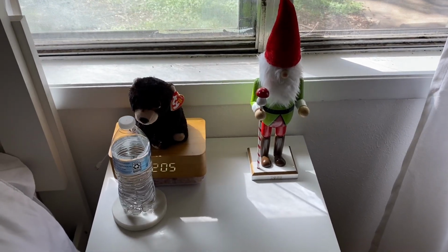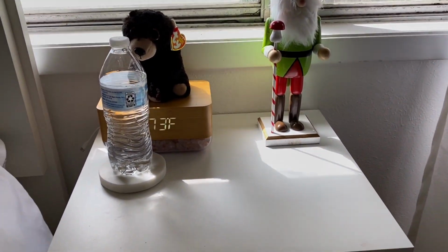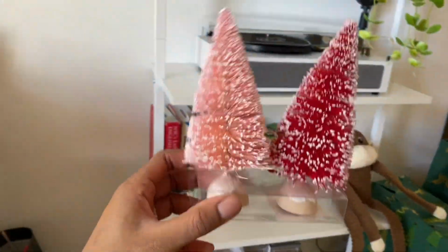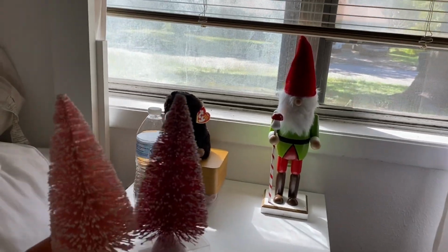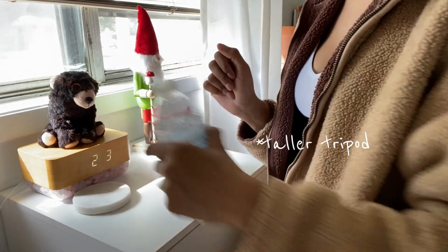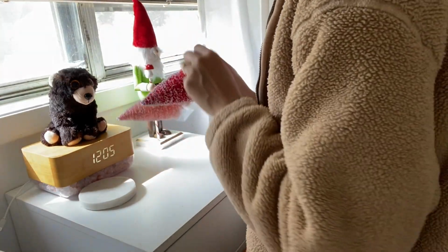I think it probably just looks a little weird because I need more decor in between it all, which actually reminds me, I do have these little bottle brush trees right here that I can use. So I think I can fill in this space and make it look more cohesive, if that makes sense. I'm so sorry for these angles. I need a tripod. Just don't fall off the bed. Anywho, I've got to open these up.